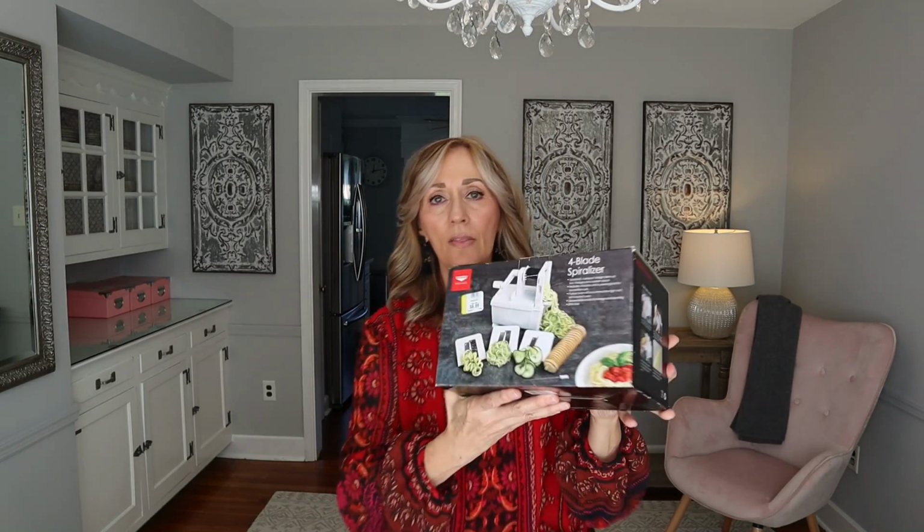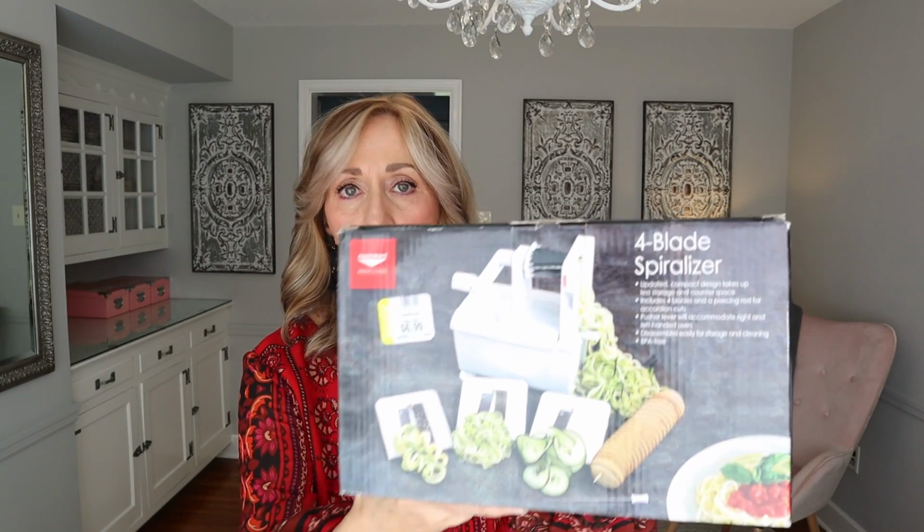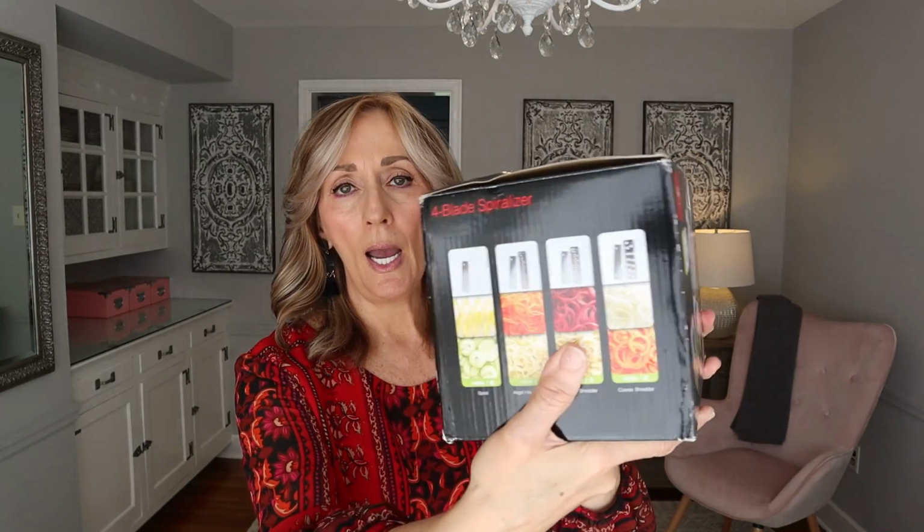Okay, we're going to do two more items. I just realized the table. I have two things I want to talk about. This is a blade spiralizer. This cuts vegetables, and it is in new condition. I paid $6.99. See, so that was a great deal to get one of these.